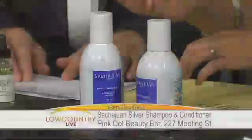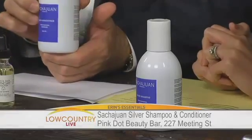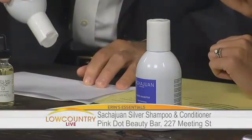No kidding. All right, here we go. You want to pour some out? I'd love to. So next we have some cool products. This is from one of my favorite places, Pink Dot Beauty Bar on Meeting Street. Also for your hair, this is Szechuan Silver Shampoo and Conditioner. They say silver, but when you open it, it's really purple. So I'm going to put some on the dot.